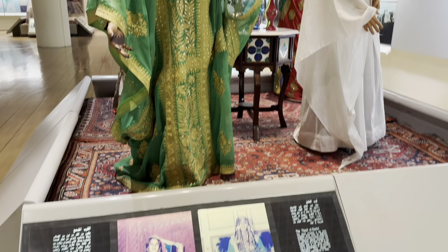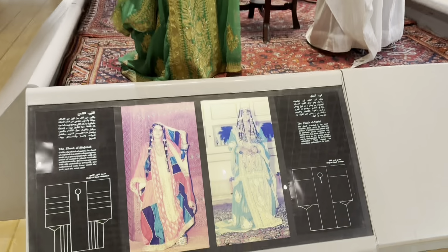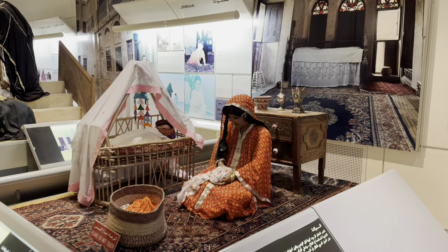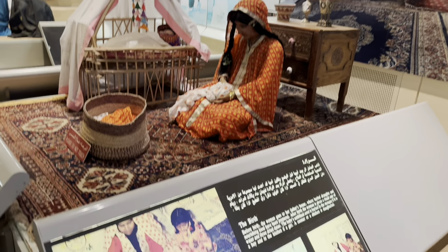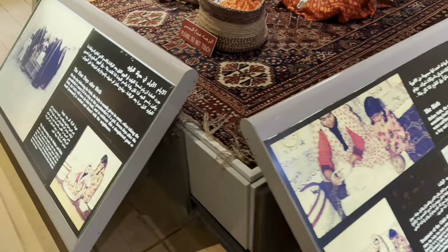This is the traditional way that they used to dress. I don't know about now, but they've done a replica of this photo. This one represents a mother who has just given birth and what they traditionally would do within the first day or two.